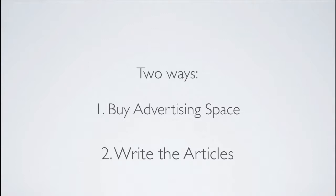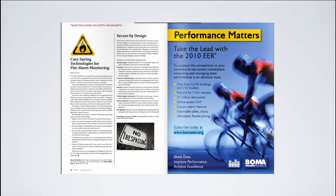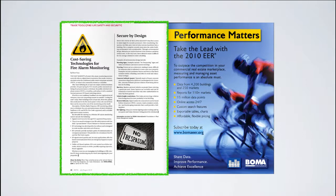So let's take a look at a different page inside the same magazine. Here you see a different page inside the same BOMA magazine. A full-page ad on the right, one that would go for the standard $5,275. But notice what's here on the left. The same amount of space is dedicated to an article. An article that is helping teach somebody something or dedicated to helping people solve a problem they have. Cost-saving technologies for fire alarm monitoring.